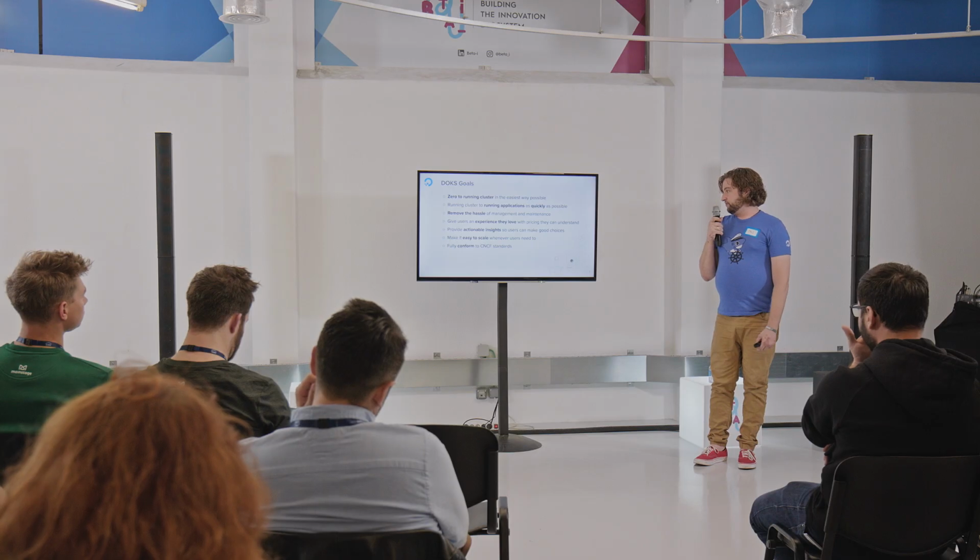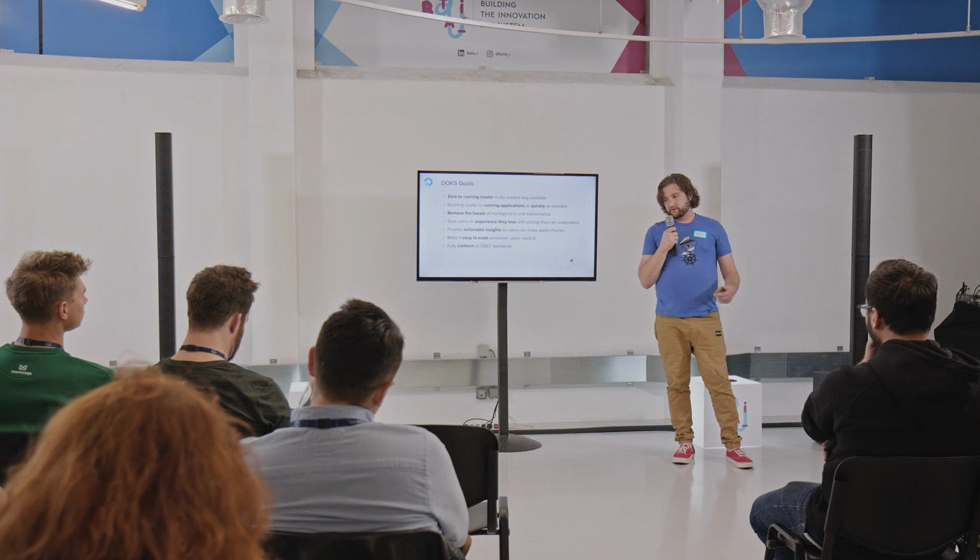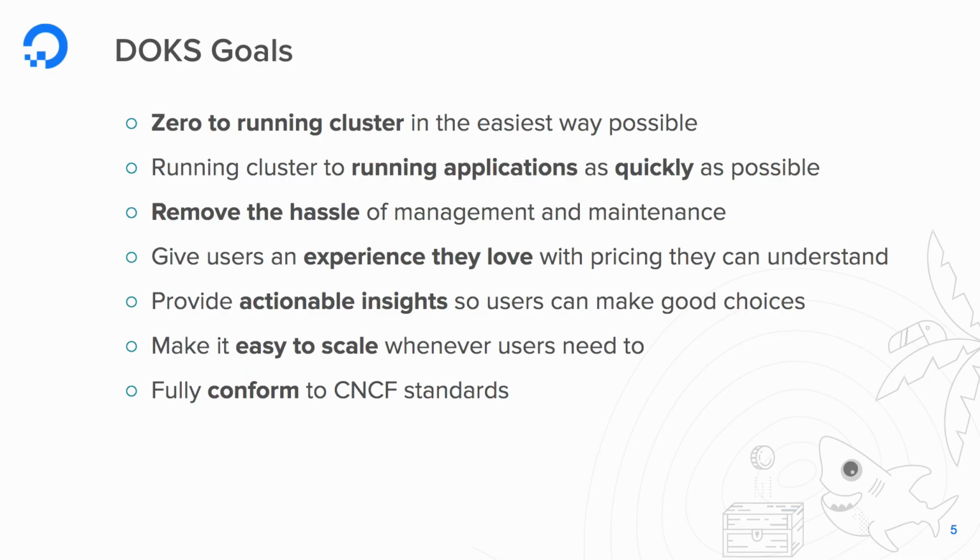Then we wanted to remove the hassle of management and maintenance. To do that, we have things like upgrades built in, where you can turn on automatic upgrades. We'll send you notifications that a new version of Kubernetes is available, and you can just go in and click a button. If you're responsible for doing that yourself, you're going to be in there tinkering with the API server and many different moving parts. With our stuff, you ensure that your application stays online, you have uptime, and the users of your applications aren't impacted.